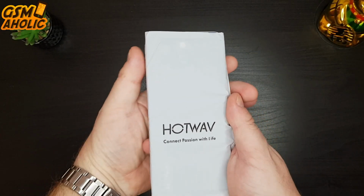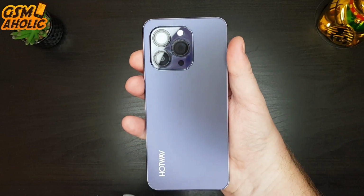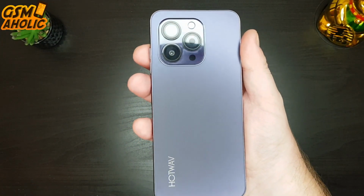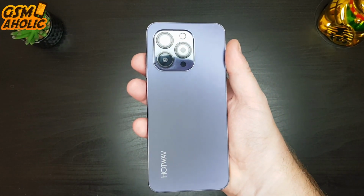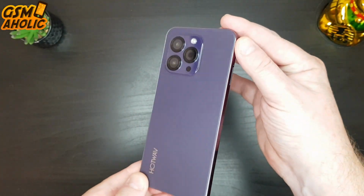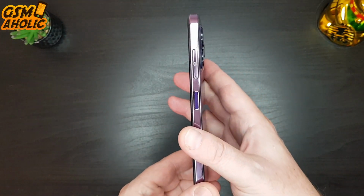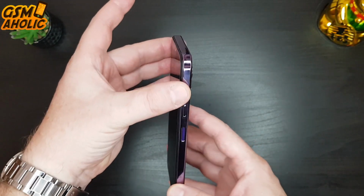13 Pro smartphone. As I said at the beginning, and you can see for yourself, this smartphone comes with a design that is reminiscent of the iPhone 15 Pro in many ways. With the beautiful matte purple surface and the flat edges, the Note 13 Pro comes in another color besides this one, which is black. This smartphone is quite light with a thickness of 8.9 mm, which is excellent and fits well in the hand.